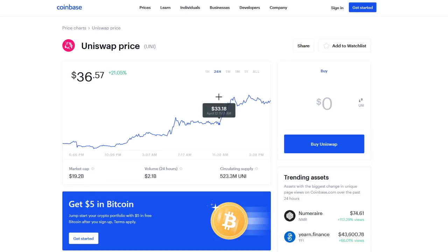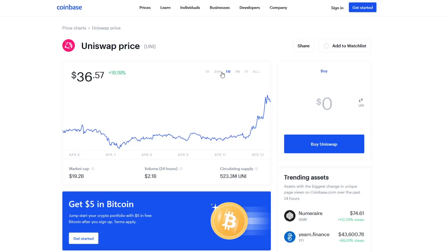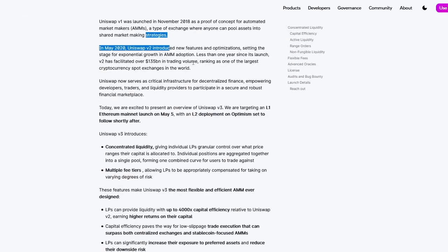And like I said, this could continue to increase in price because we are at a good, solid stabilization below this massive increase. So I do think we'll stabilize out at about $36.50, maybe $36. It may dip down a little bit. We did see a massive increase, but V3 is still coming. It's not here quite yet. If you go to the website, you can actually click more details and they'll talk to you more about it. This was March 23rd. They talked about it. But the same idea is still coming.